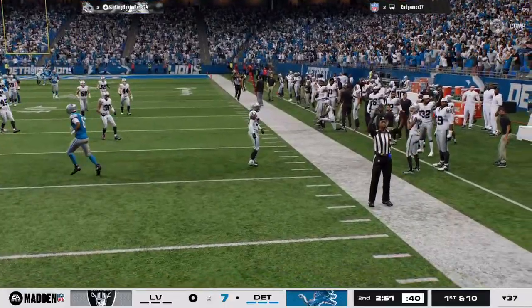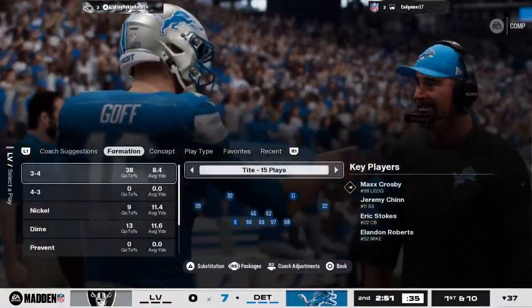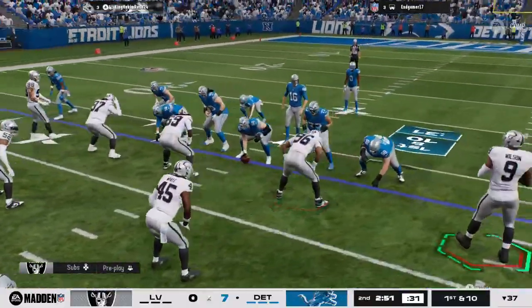And this is a pretty good result. That kick will head out of bounds at their own 37-yard line. Ball rests at the 37. It's first and 10.